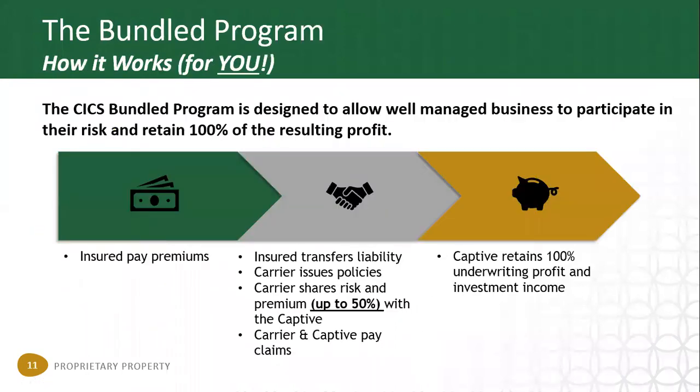What that looks like from a bundled perspective is very similar to what businesses are doing right now. You're still going to pay your premiums to a carrier. That carrier is going to issue policies. The carrier is going to assume risk in exchange for those policies. But through the bundled program, the carrier has agreed to share up to 50% of those premiums with the business's captive insurance company that we will set up and run for them.